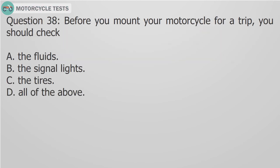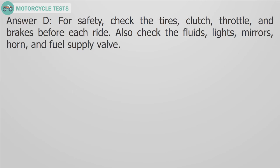Question 38. Before you mount your motorcycle for a trip, you should check: A. The fluids. B. The signal lights. C. The tires. D. All of the above. Answer D. For safety, check the tires, clutch, throttle, and brakes before each ride. Also check the fluids, lights, mirrors, horn, and fuel supply valve.